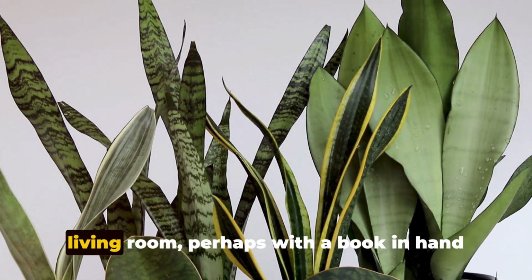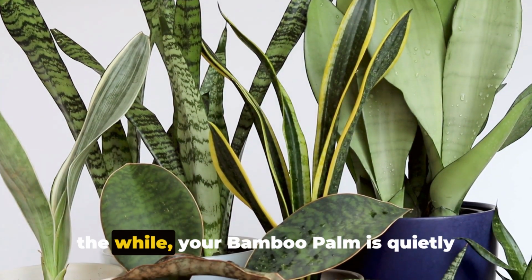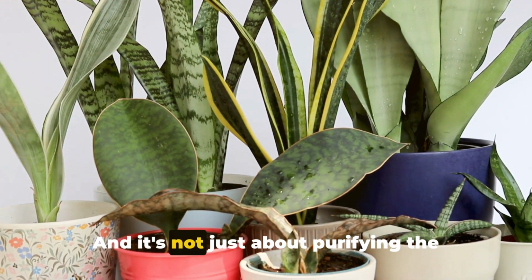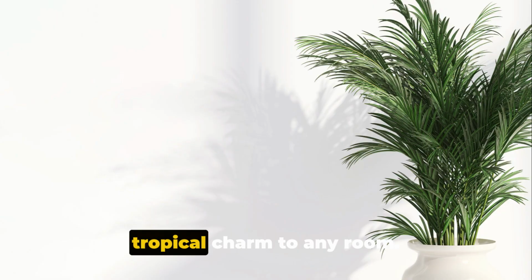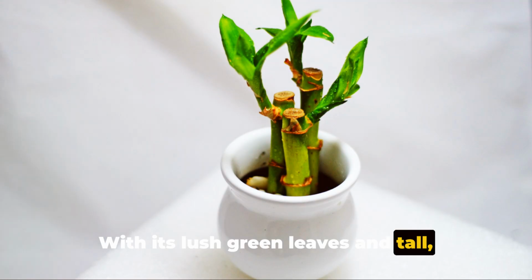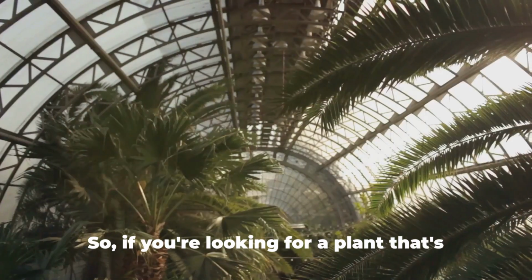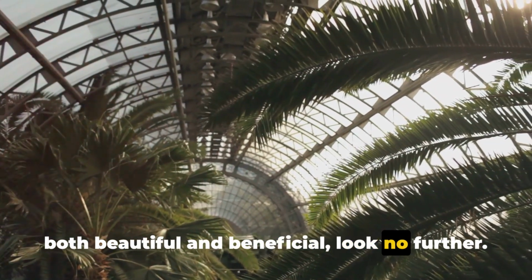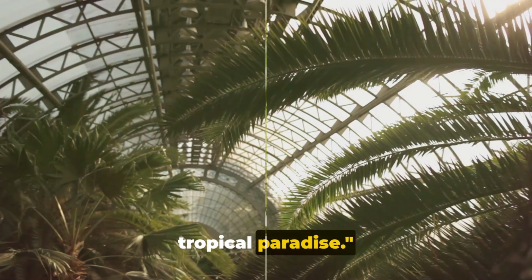You're lounging in your living room, perhaps with a book in hand or watching your favorite show, and all the while your bamboo palm is quietly working to cleanse the air. And it's not just about purifying the air. The bamboo palm adds a touch of tropical charm to any room. With its lush green leaves and tall, elegant stems, it can transform any space into an oasis. So if you're looking for a plant that's both beautiful and beneficial, look no further. The bamboo palm, turning your home into a tropical paradise.